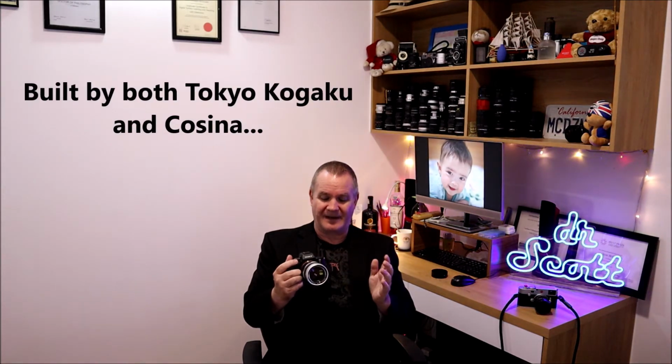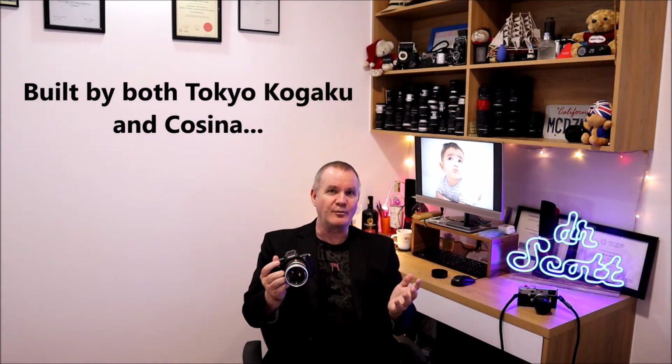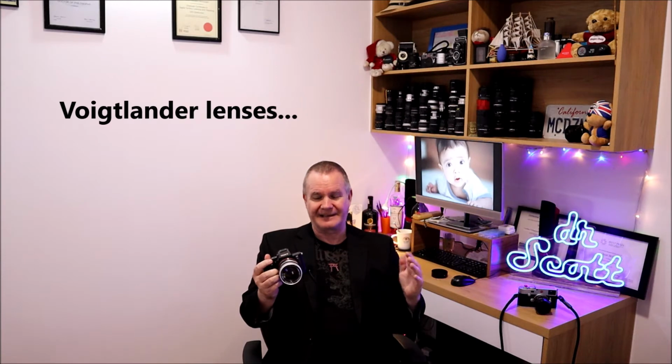But anyway, they were actually built by others as well. Cosina created the same lens, but in an M42 mount. And later, again, Cosina created the lens, obviously, because they had the design and everything else. Whether you know it or not, they today produce the Voigtlander line. And so they created a Voigtlander 58 1.4, but in a Nikon F mount.